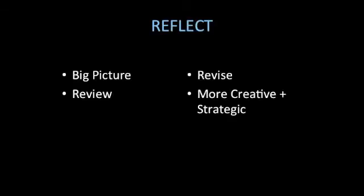After we've gathered, categorized, and parked everything, now it's time to reflect on our new system. This is where we orient ourselves with the big picture. We look forward and backward on our calendar, and we revise anything that needs a little tweaking. We build this reflect and revise time into our schedules because this step alone makes us automatically more creative and strategic. And finally, we're ready to engage.